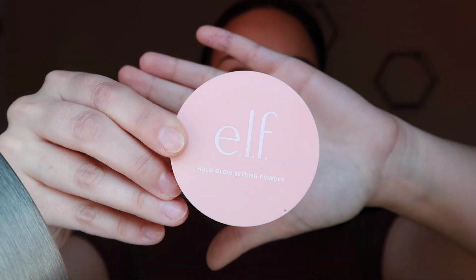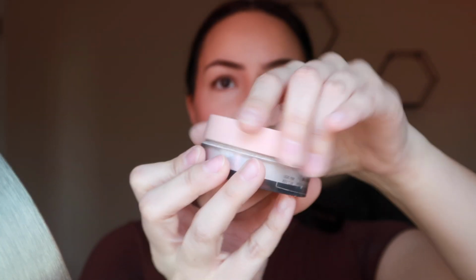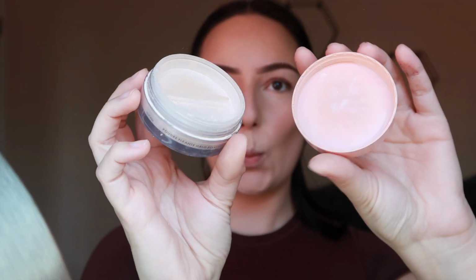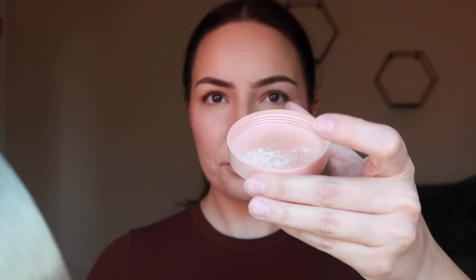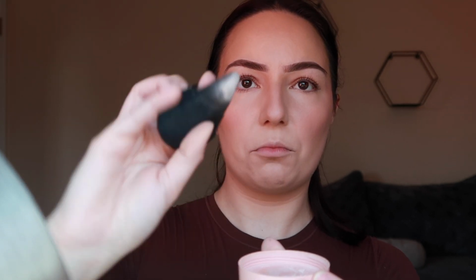I am going to be using this e.l.f. Halo Setting Powder, and it is in the pink shade. I absolutely love this because I feel like it's so nice and brightening. And I'm going to use this little powder puff, and I'm going to dip in. I'm going to be a very light hand with it. I pour some out into the lid, tap it on just a little bit and then shake off the excess, and then start patting it under the eye.